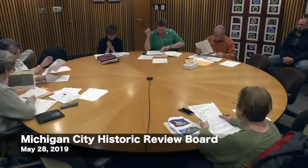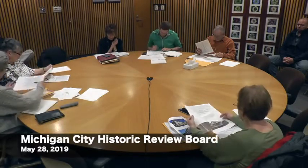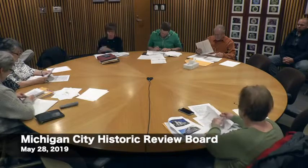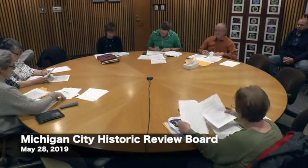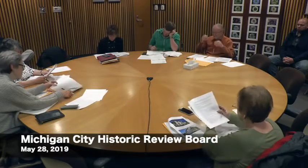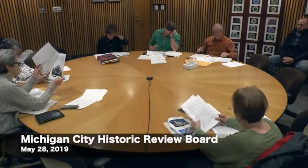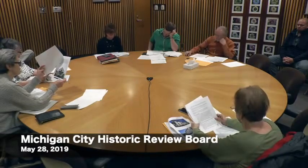That's there right now. Okay, so we're talking about the addition. The proposed addition, I think, is suitable as it is, but the awning type windows are out of character. So that was my concern on the addition itself. The roof, I recommended approval. It's very suitable, similar to what's there. Siding, it has aluminum siding on it right now.